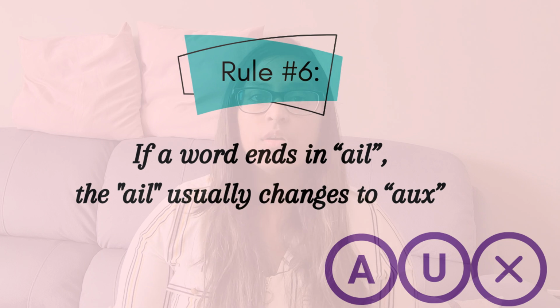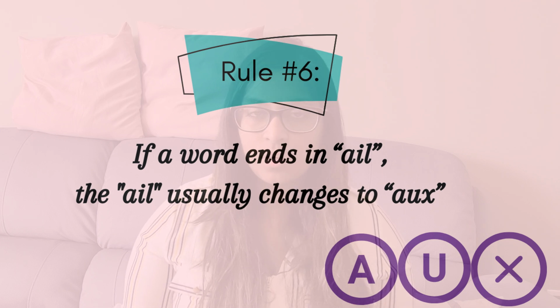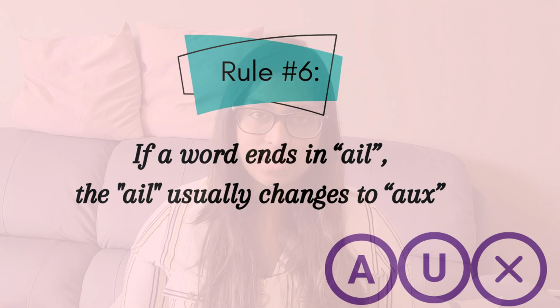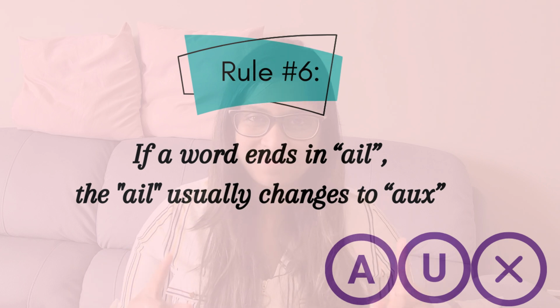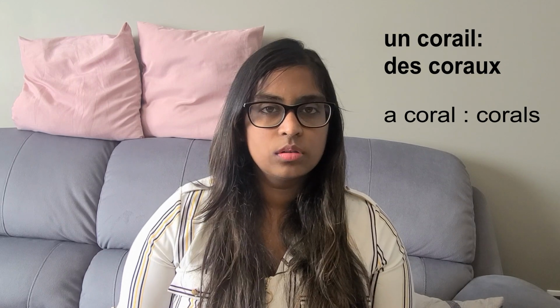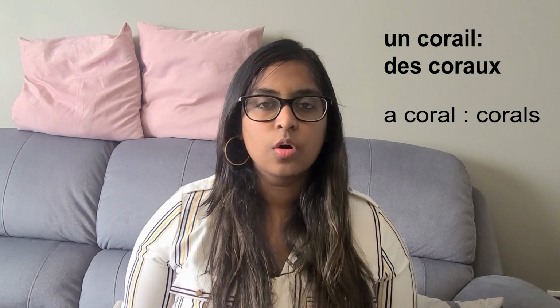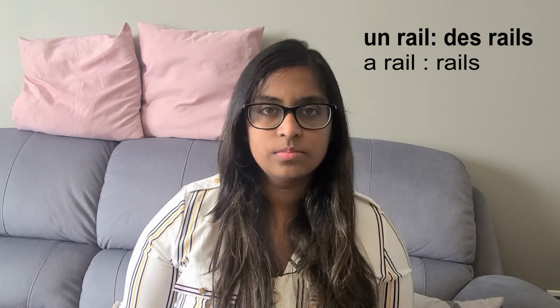Numéro 6, for words ending in AIL, in plural, the AIL becomes AUX. The I becomes U, usually. For example, un corail, des coraux. Un corail is a coral, des coraux, corals. But there are exceptions, for example, un rail, des rails, a rail, rails.